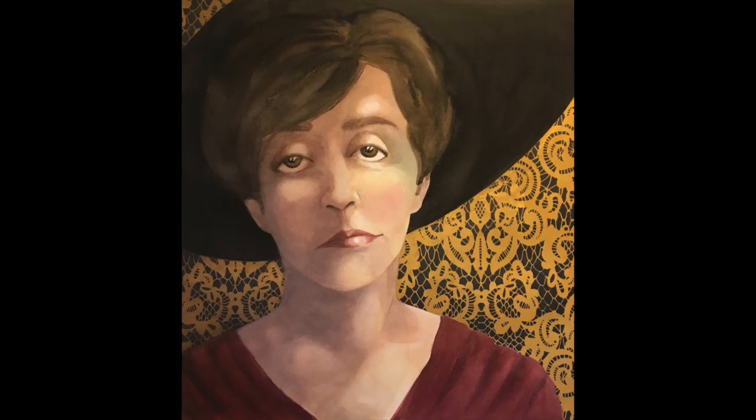What's wonderful about this painting is the amount of detail, yet simplistic approach to this, and how you have the values travel from the shadow side over to the light, very well executed, and her expression.